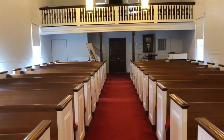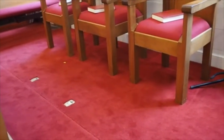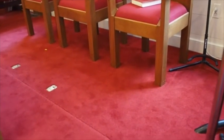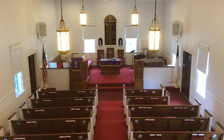Before I leave the downstairs area, I will show you where the baptism pool is. It was added to the front of the building after a fire in 1974. Prior to that, it was the river, or they held a service at the other Disciple Church in Ashland.